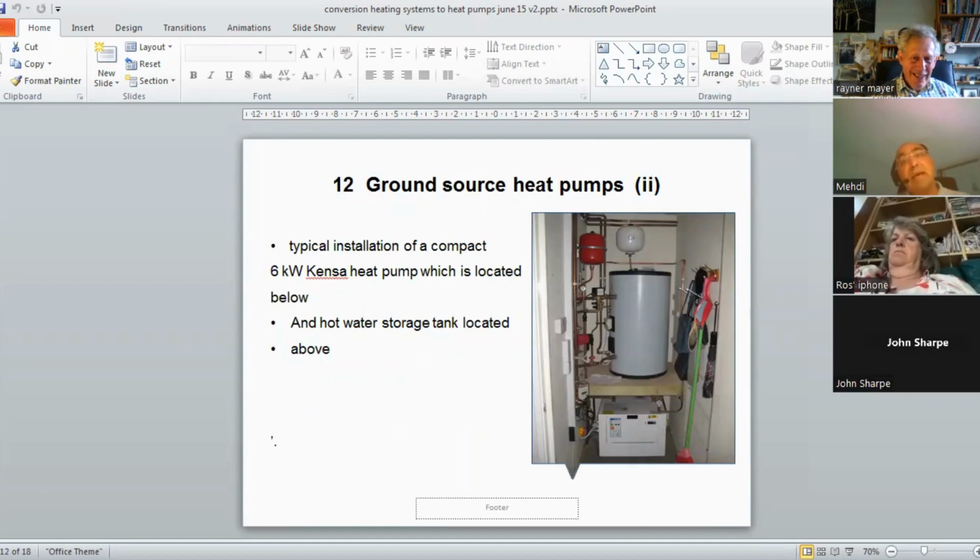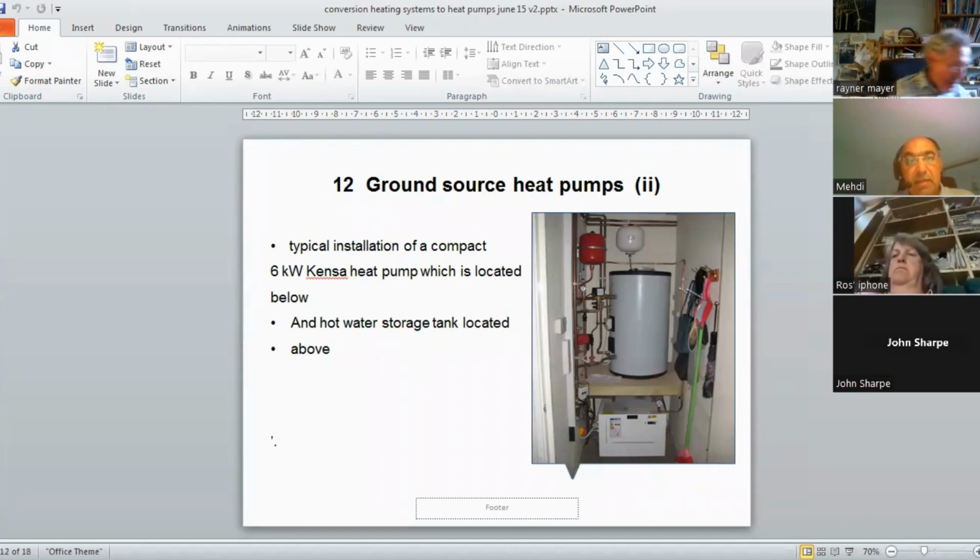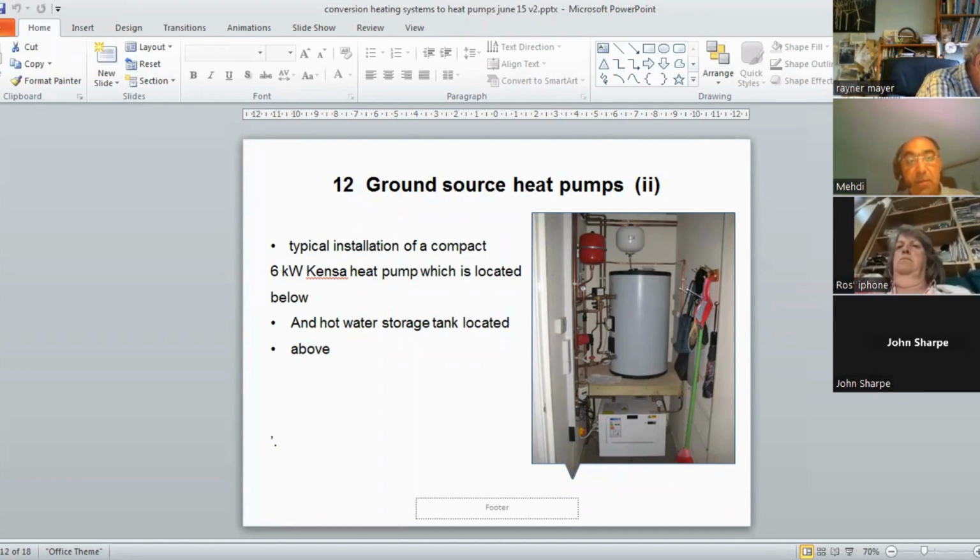Yeah, this is a picture of a typical heat pump system that is able to provide 6 kilowatts of heat and also fits very reasonably into the typical airing cupboard. On top of the heat pump system, I can imagine something around a 100 to 120 liter hot water cylinder that's connected to the heat pump to provide not instantaneous heat, but the domestic hot water that is needed for baths, wash hand basins, showers and so on.